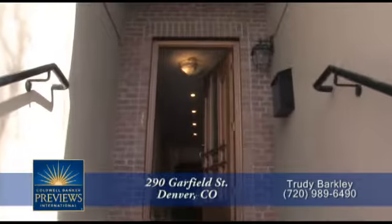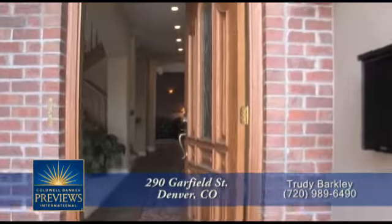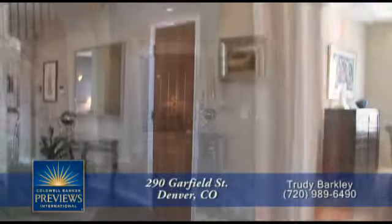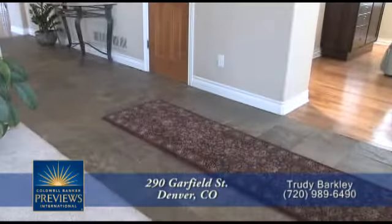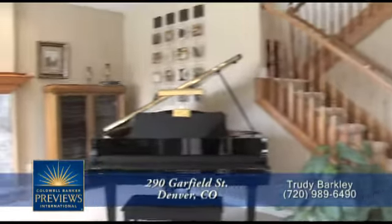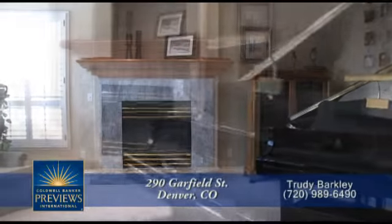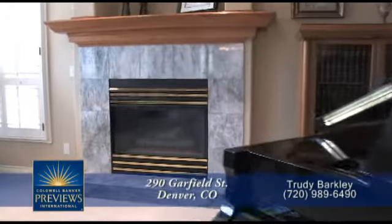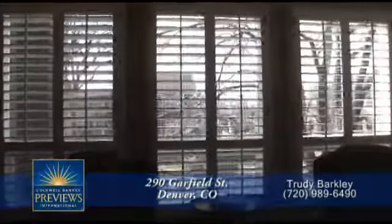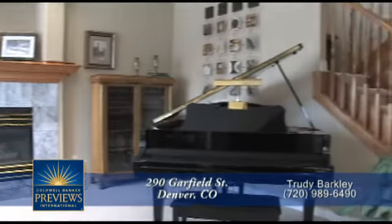A flight of stairs leads you from the street level to the impressive entrance and grand foyer. Once inside the home and immediately to your left is the formal living room. The living room features a gas fireplace with marble surround and wood mantle. There are large west-facing windows in the living room. It's even spacious enough for a baby grand piano.